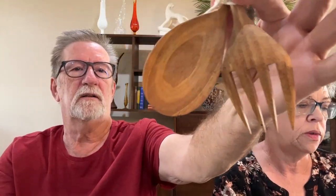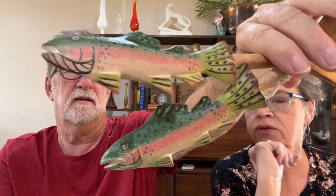Here's a fun set of little serving utensils. These would be so cool in a cabin or in an RV or something along those lines. It's just like a salad tong and spoon fork, and it's got fishes. Oh, fishy. You can serve up your tuna, or your fish, or your shrimp salad.